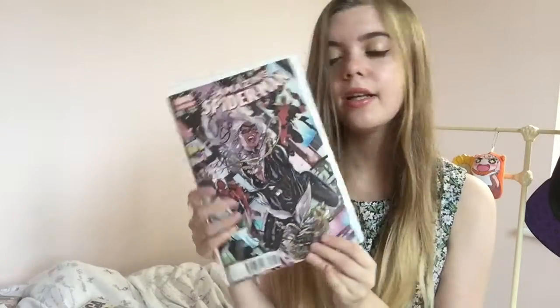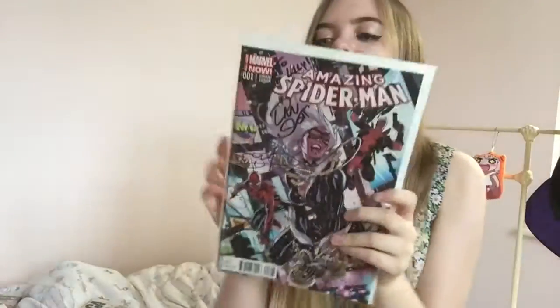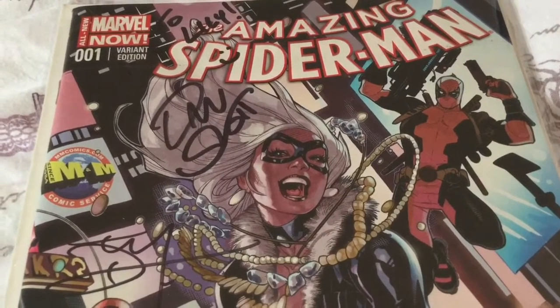I thought he was really nice to meet, and that was really fun. And then the next one I got signed is Amazing Spider-Man issue 1, and this is the variant edition from Midtown Comics, I think. Pretty sure. I think so. And it's by Terry Dodson, who I got to sign it. His signature is there. You can't really see it, to be honest, but it's there. Because Terry Dodson was there too. I bought quite a lot from Terry Dodson because he is an amazing artist.